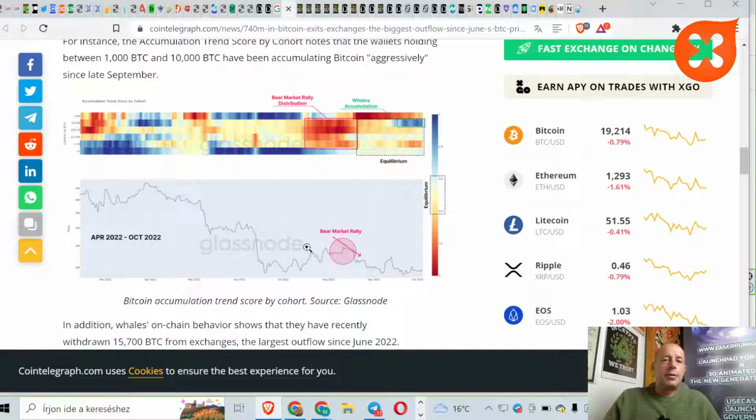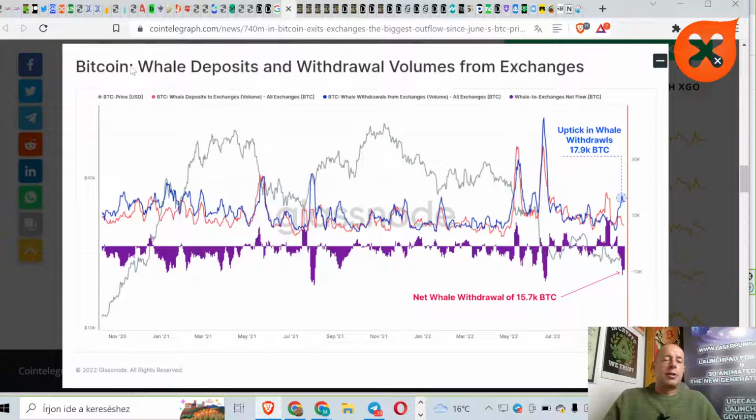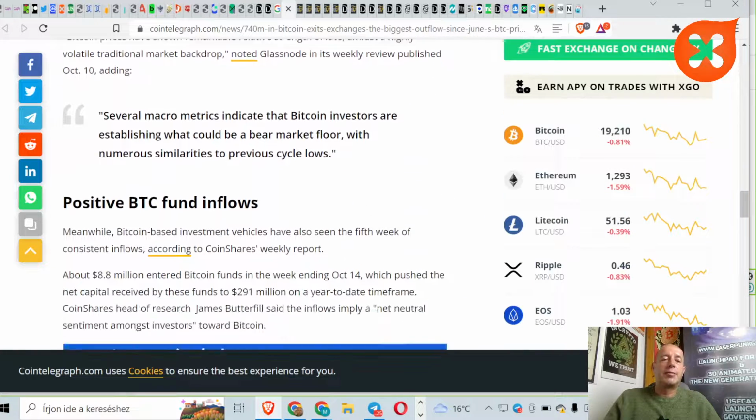So that was the distribution in this bear market rally, and now we have spent a few weeks in whale accumulation. Let's check this chart, Bitcoin whale deposits and withdrawal volumes from exchanges. So this is whales, I think those holding more than 100 BTC, if I'm right. Yeah, so this gray is the Bitcoin chart, and this is the uptick in whale withdrawals. Net whale withdrawal of almost 16,000 BTC.